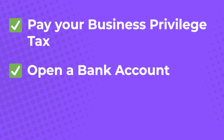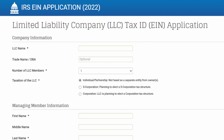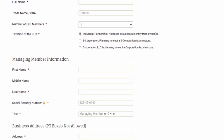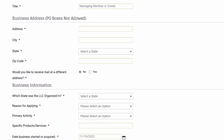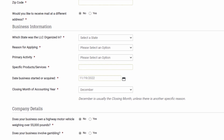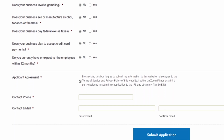You may also be required to provide your EIN when opening a bank account or applying for municipal permits and licenses. Obtaining an EIN is a slightly longer process compared to the previous steps. I'm sure you know anything to do with the IRS is confusing and tedious. You need to have complete knowledge of your LLC all the way down to small critical information regarding vehicular assets and federal excise taxes.